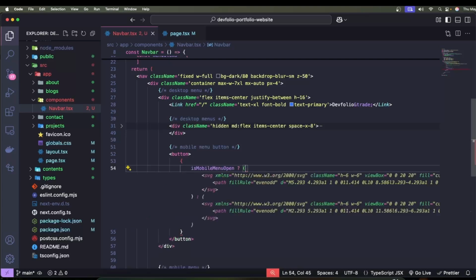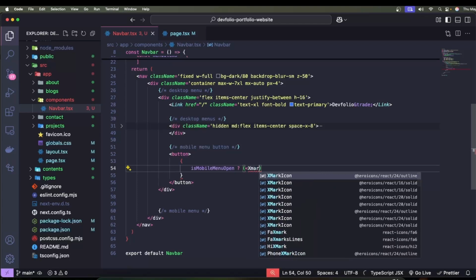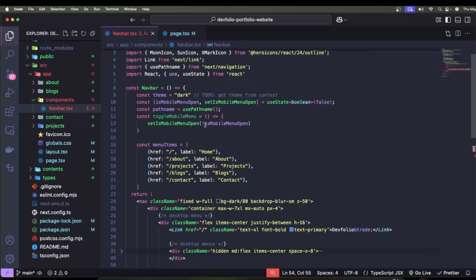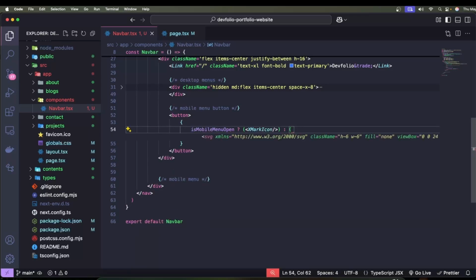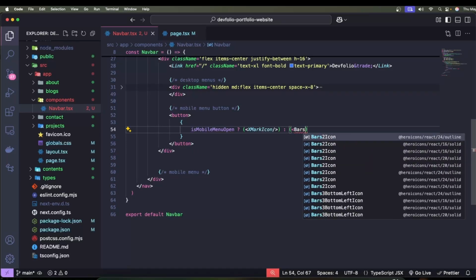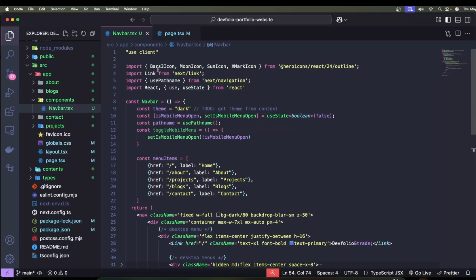Then we will have to present an icon, so that will be X mark icon from react hero icons outline, something like this, X mark icon. So it's imported. After then let me self close, otherwise we will have a clone, then we'll have parenthesis, and we'll say this will be bars 3 icon. Okay, so let me self close it. So bars 3 icon is included here.